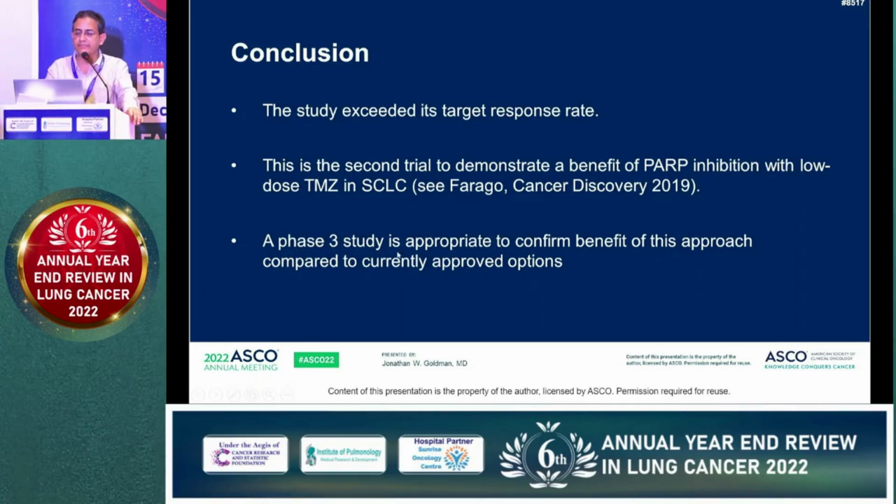So on this data, a phase 3 study is appropriate to confirm the benefit of this approach compared to the currently approved option. So already a phase 3 study is being planned for this, and in the day-to-day setting, in some patients with this data, although it's still very early, in patients who have very progressive disease and limited options, if you have a response by chance, it can be considered. And fortunately, with the other PARP inhibitors, it is still early, but it can be on a case-to-case basis. This can be considered in day-to-day practice.